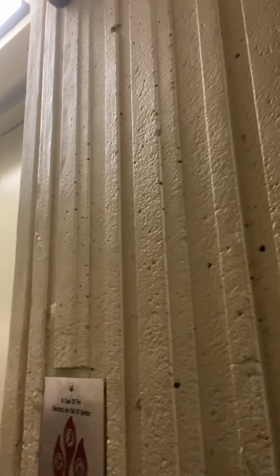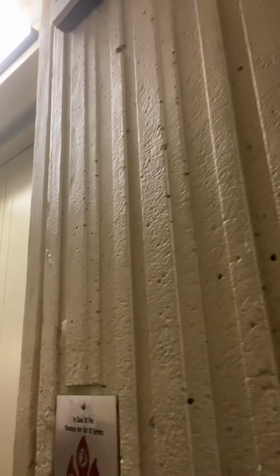Let's see how quick we'll get an elevator. Should be getting one here soon. I think this one's headed up to us. Yep, we have this one right here. All right, now we'll go up to 41.